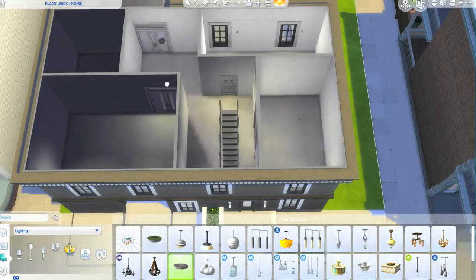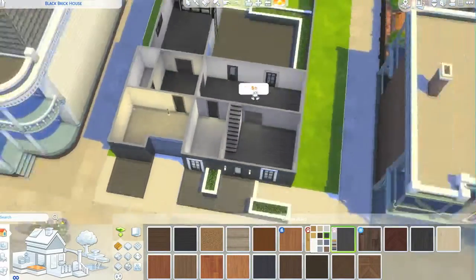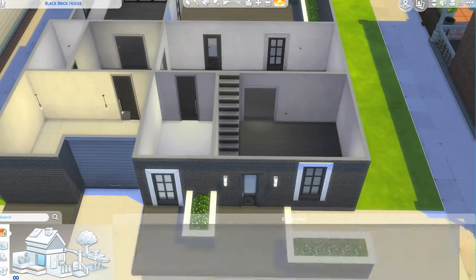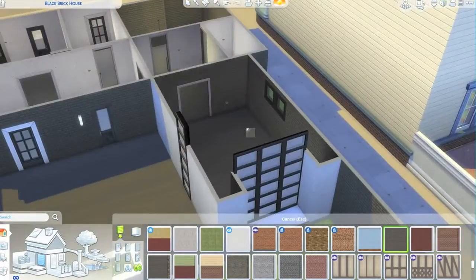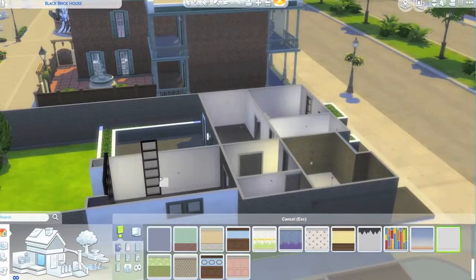And it was again hard to find some nice doors. I went with white ones and then used the black flooring to link the inside with the outside, and I thought that would be quite nice. And then I did bring in the brick as well, just to add in the outside as well. So that is all good.